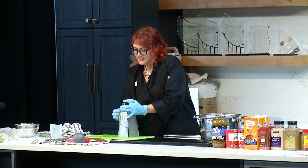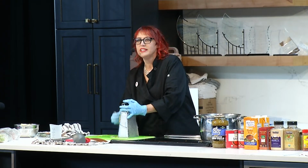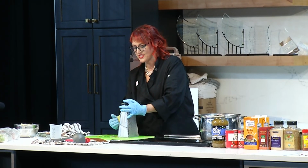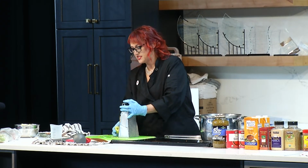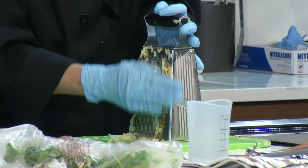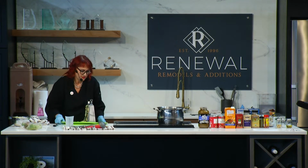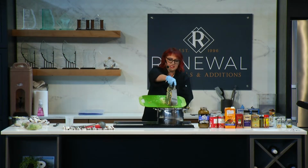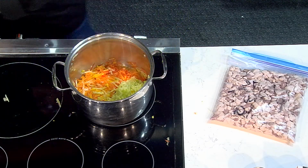So it's all about moderation. Now, did I put a gallon of oil in? No, just enough to get things started and get it going. I'm going to have a lot of moisture. You can see from all of this produce that I'm grating up here. When we poured it in, you heard it sizzle, right? So we don't need the fat for moisture. We just need it to make everything tasty.